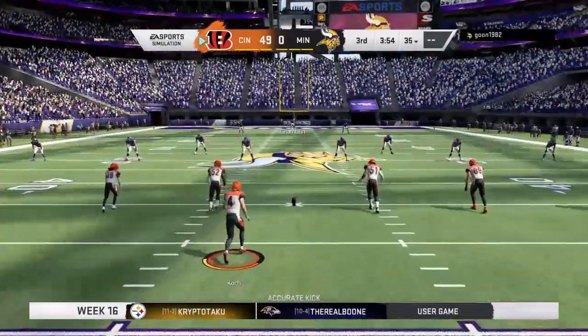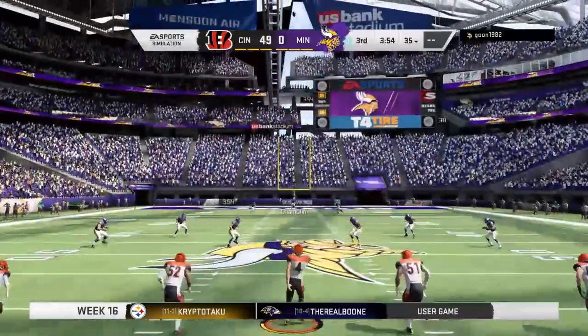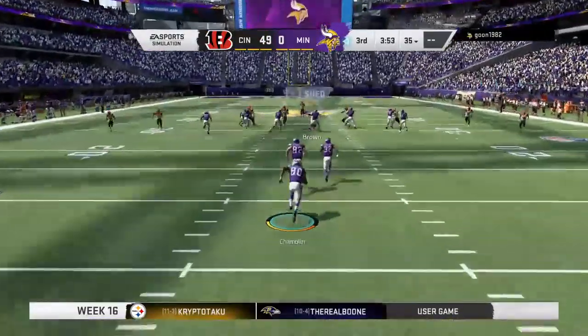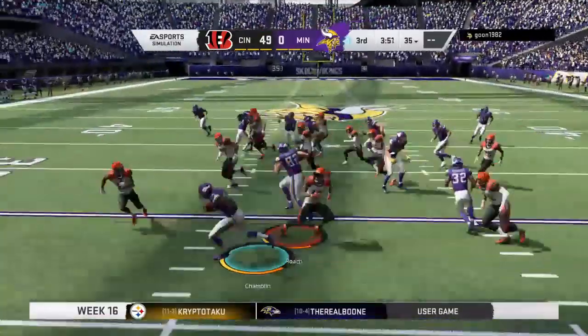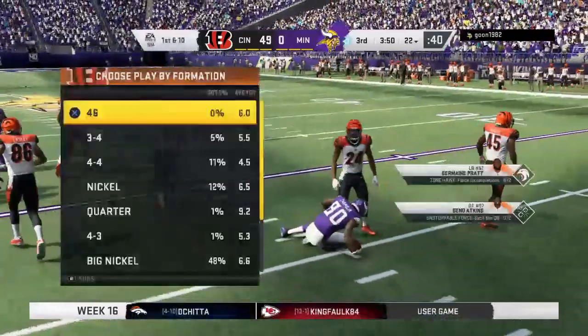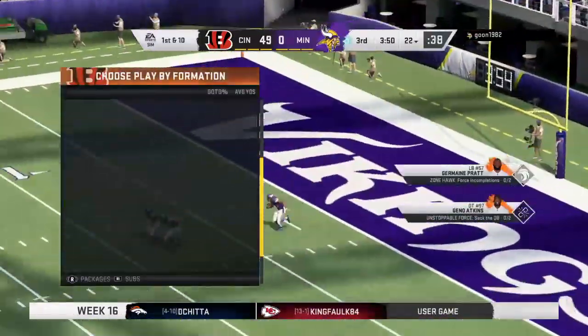Set now to kick this one away, and off it goes. This is fielded at the goal line. And he'll get it up past the 20 to the 22-yard line.